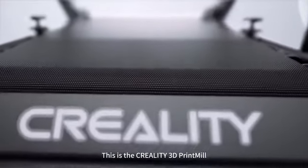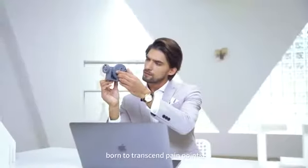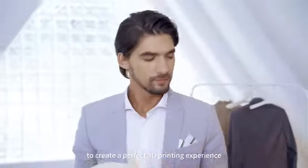This is the Creality3D, an epic-making 3D printer born to transcend pain points, using new technology to create a perfect 3D printing experience. Really long print.